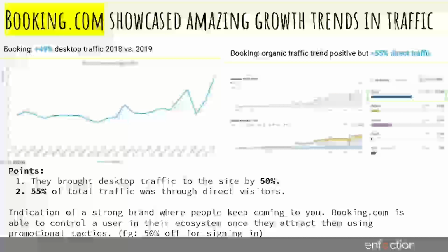For example, as soon as you log into the platform or the site, they give you a 50% discount for signing in, a very attractive discount, which keeps the user going. Even after you leave the site, there is a lot of remarketing, which ensures the user is kept inside the ecosystem of booking.com. The logic we can draw is that as long as the user is in your ecosystem, it's easy for the business to control the consumer.